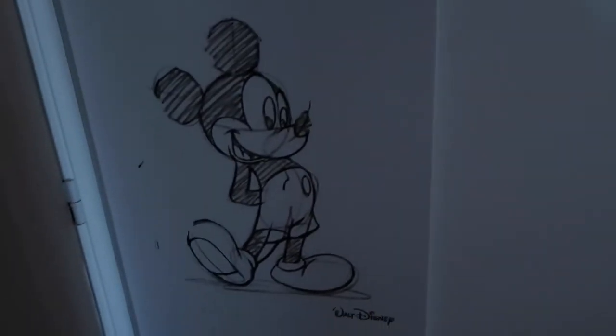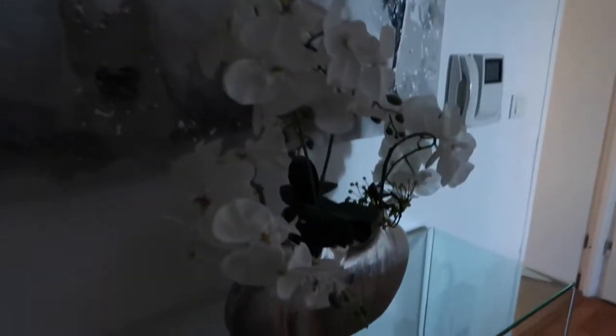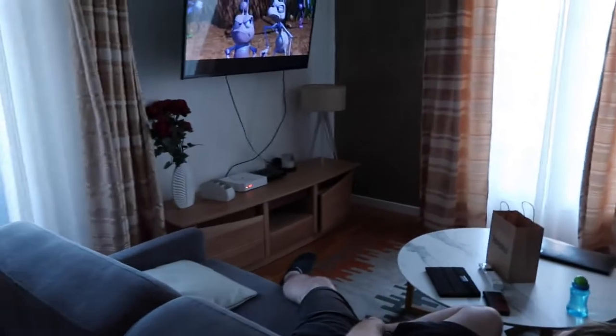So this is the hallway. Lovely penguin photo there. We have a Mickey Mouse here. We've got a lovely bunch of flowers. So you come here, this is the living room where Tom is watching A Bug's Life.